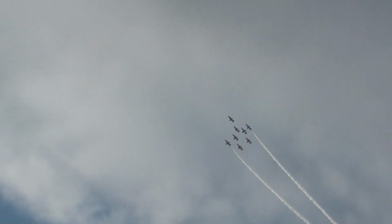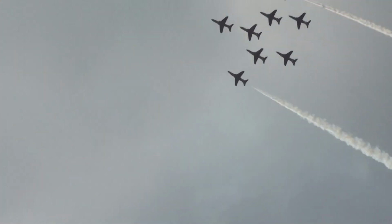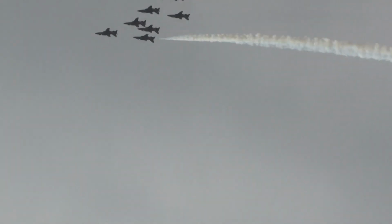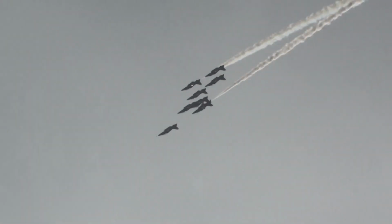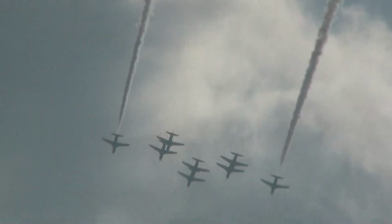And as the team roll to the left, on the far right-hand side, uppermost, is Red 4. That's Flight Lieutenant Ollie Suckling. Ollie is also in his first year on the team, a former Tornado GR4 pilot and flying instructor on the Hawk Team Mark 2. His opposite number, smoking on the left, is Red 5, Flight Lieutenant Patrick Kershaw, known as Paddy. Paddy was Red 3 last year. He's flown both the Tornado and the Typhoon on operational service.